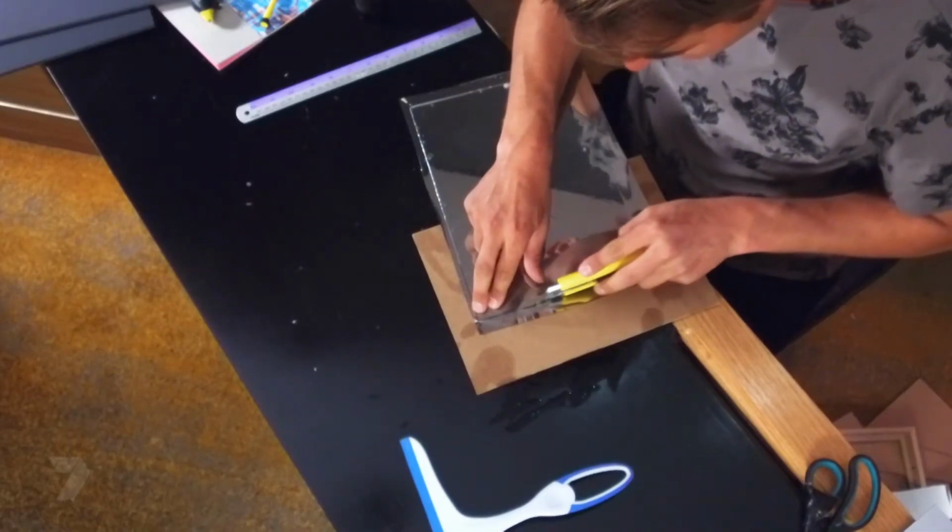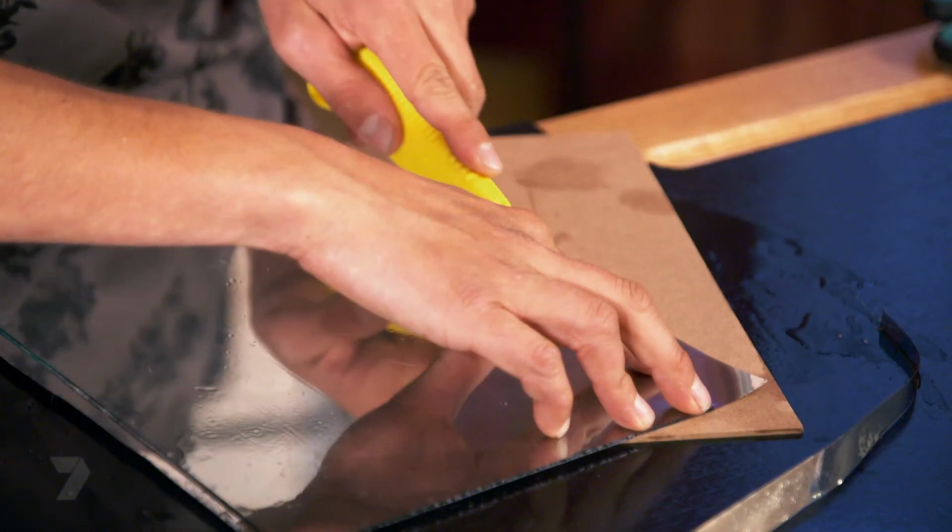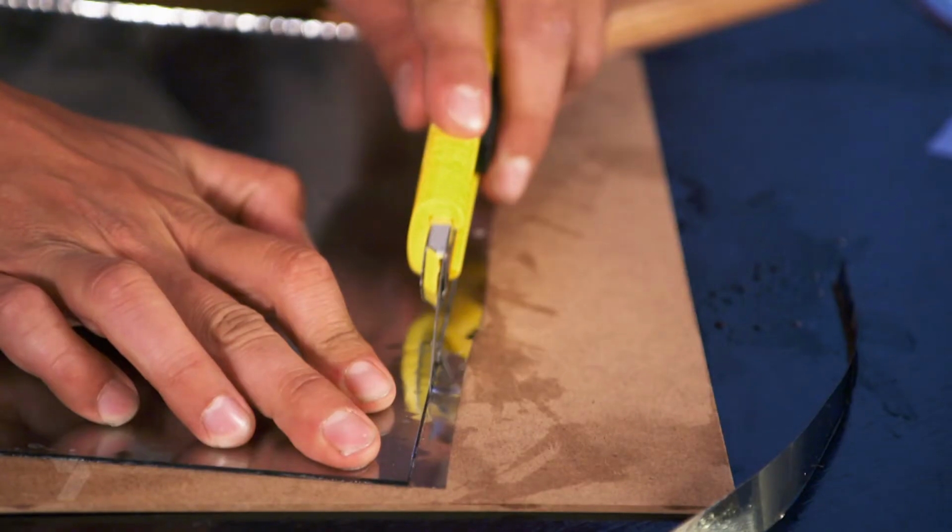And now we're going to get our craft knife and cut it out. Get an adult to help you with this, because the knife is really sharp. And always have a surface to cut on so you don't ruin your table. Okay, now the film's on, we've got our mirrored surface. And now for the fun bit, time to install our lights.